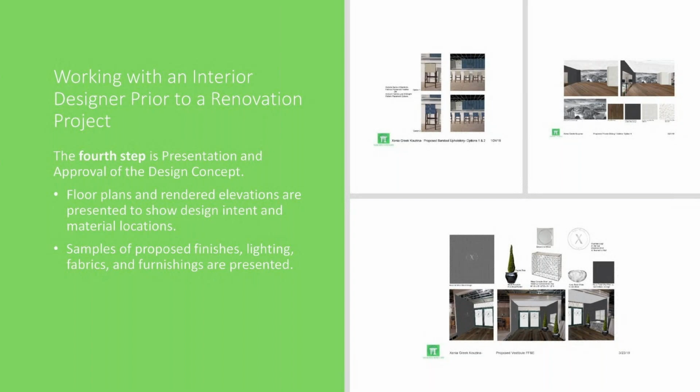And then it would go on a finish index as well that would have your specifications that would tell the contractor what those materials are.